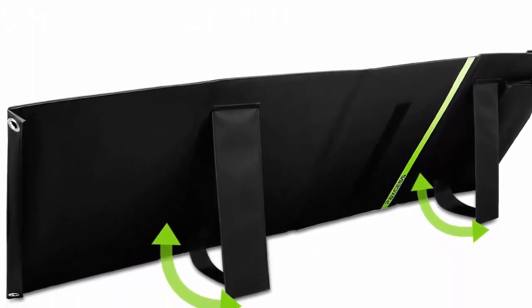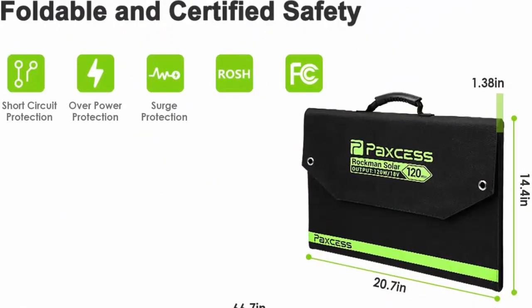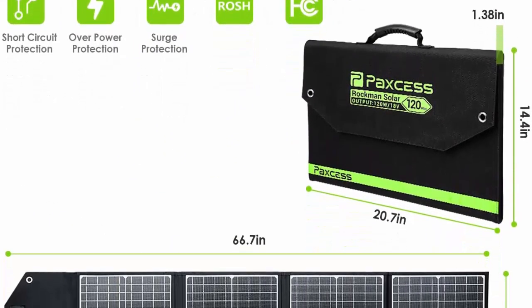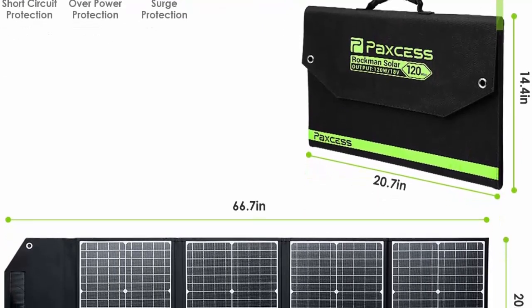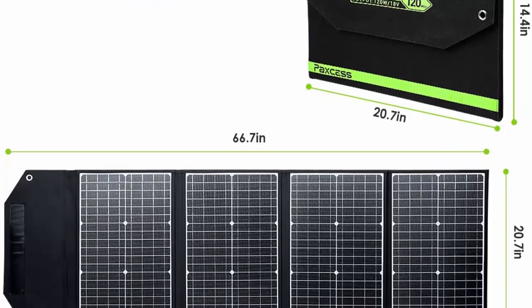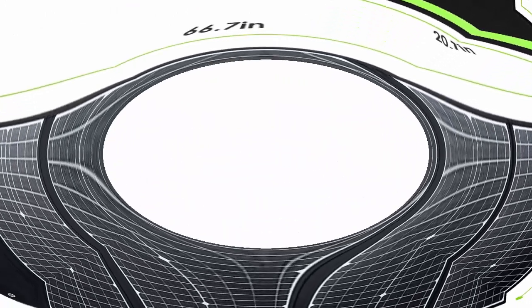5V/9V/12V 2A max, provides 2x faster charging speed for your smartphones, tablets, laptops, lamps, power banks, MacBook Pro, iPad, Switch, etc. Perfect for outdoor life and even unexpected power outages.